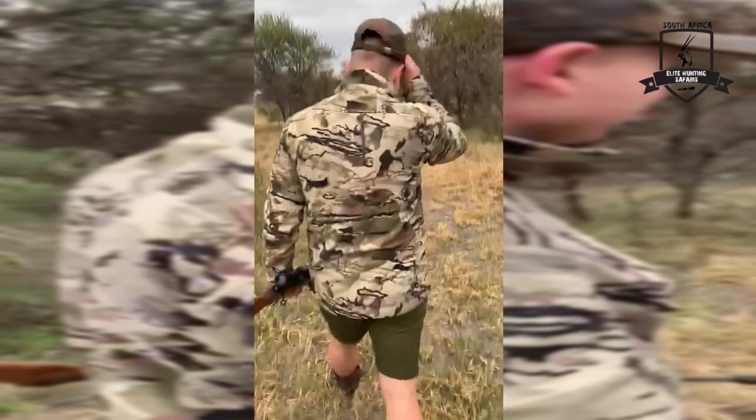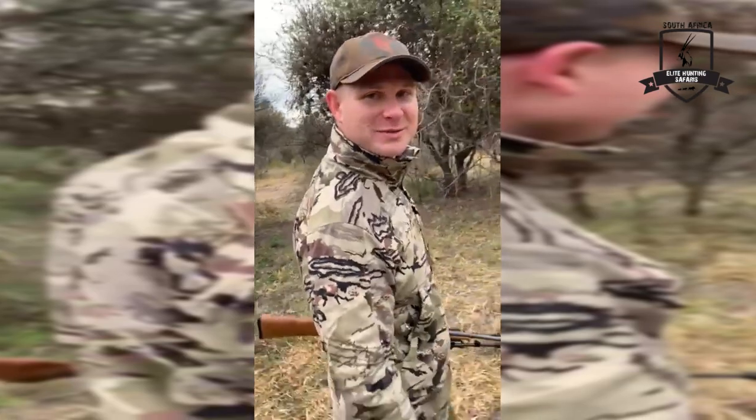Almost 2-3 guineafowl. Bad luck. Yeah, bad luck. We'll see what comes next.